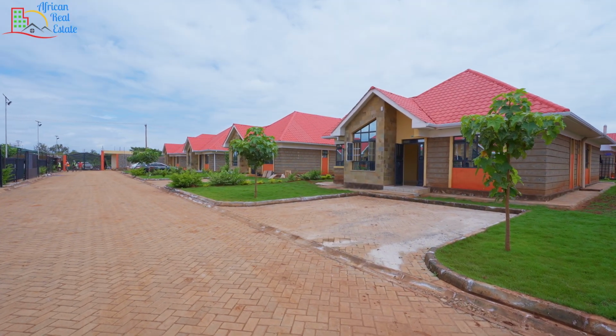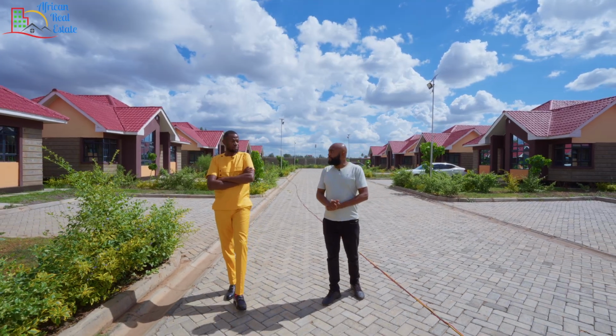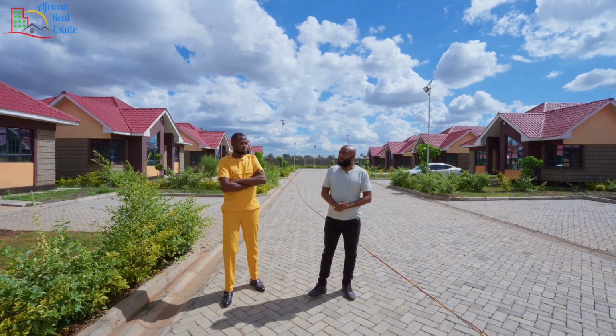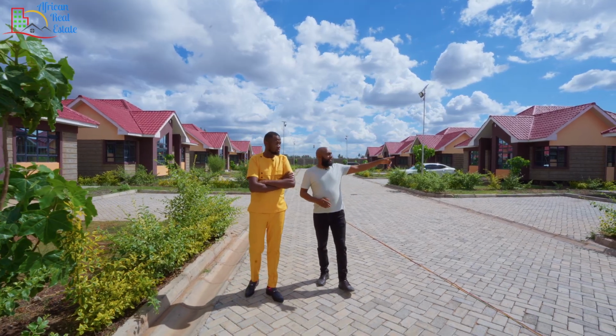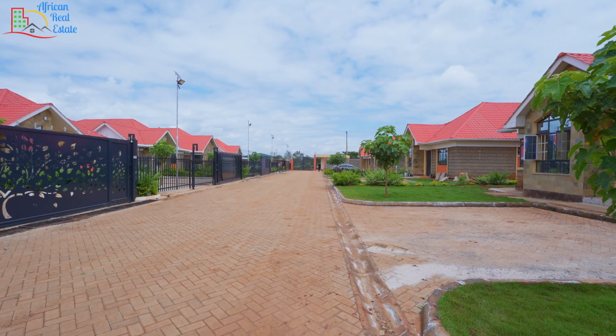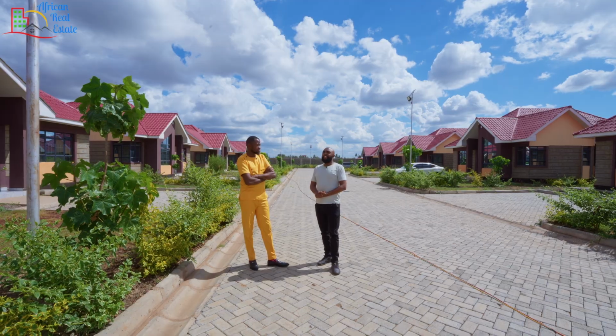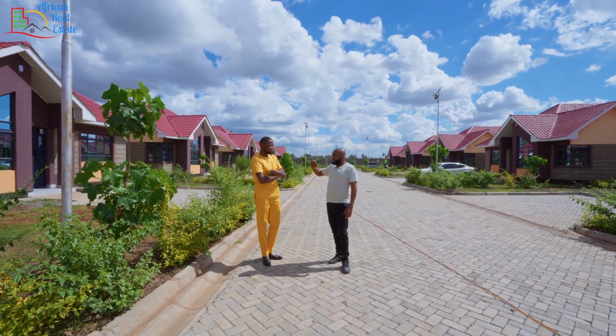We came into this place when it was barely nothing. We have been able to do so much as Willstone Homes around this area of Kangundo Road, this being one of them, successfully handed over. There's another one down here called Avana 2, which is also complete and handed over. And then there are other estates that we are doing just after where we diverted coming this way.